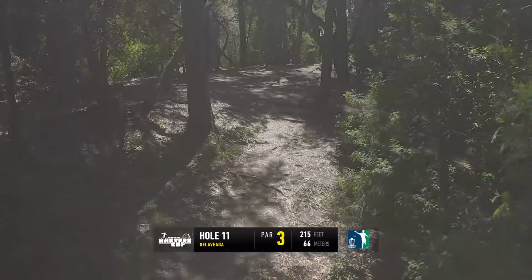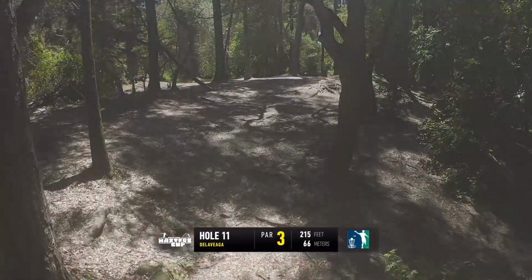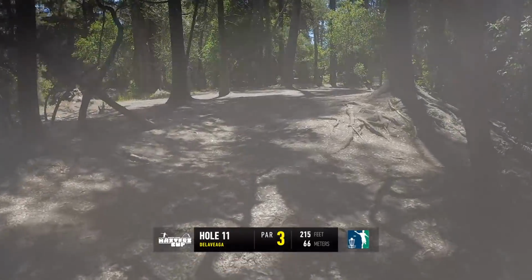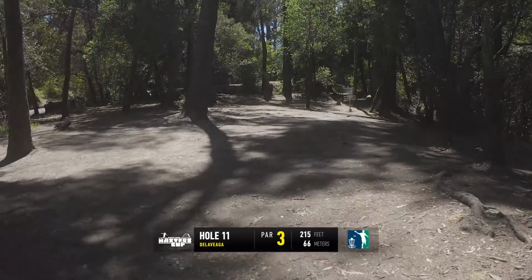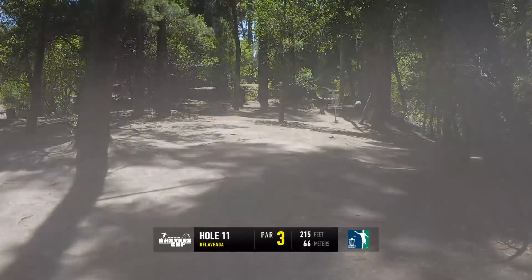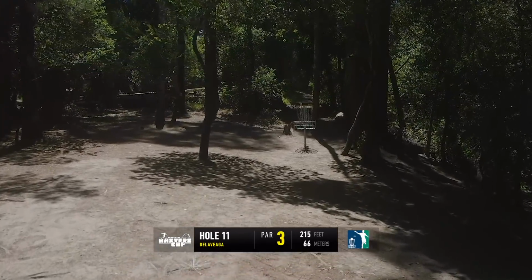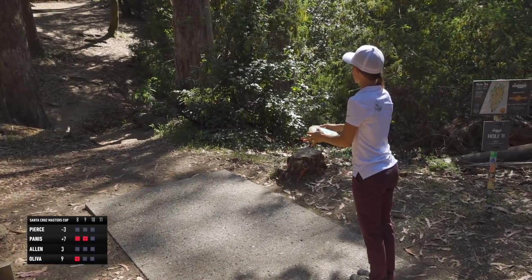Hole 11, it's a tricky 215 feet, par 3. As you can see, there's a very drastic canyon hillside down to the right. Trees sprinkled all throughout the fairway. It's a pretty tight line. You don't want to go too far left. There is an OB road that shouldn't come into play unless you were to get an unlucky tree kick, but there is a lot of roots on the ground, could kick up your disc and roll you down that hill.